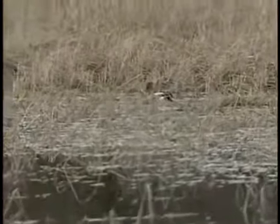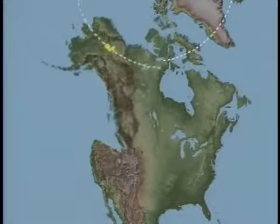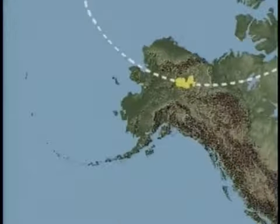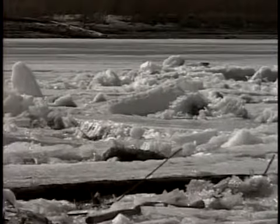Straddling the Arctic Circle, the refuge lies in a vast wetland basin formed over the millennia by water and scouring ice moving down the constantly changing Yukon River.